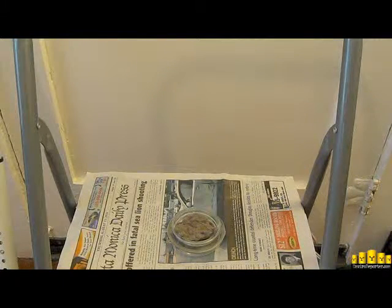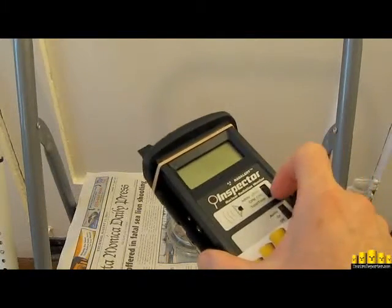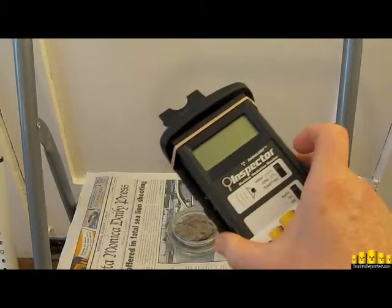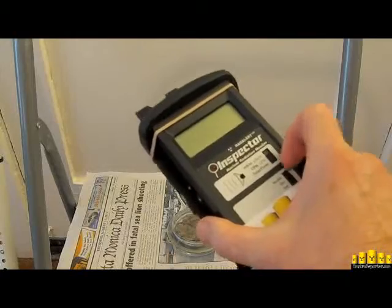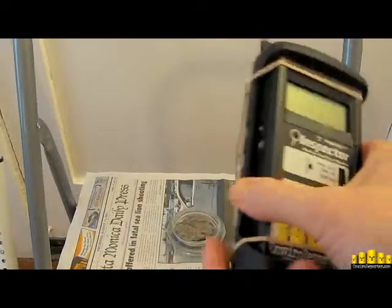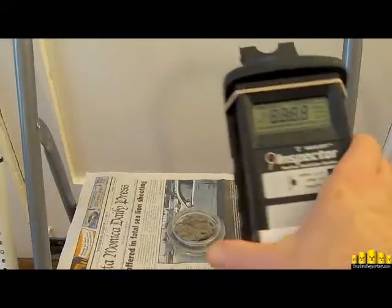Now I'm going to take one of those tedious background measurements. Here's our Inspector Geiger counter. It's actually a nuclear radiation monitor. Detects alpha, beta, and gamma radiation as well as X-ray. Put it to timer. Turn it to on with the audio.